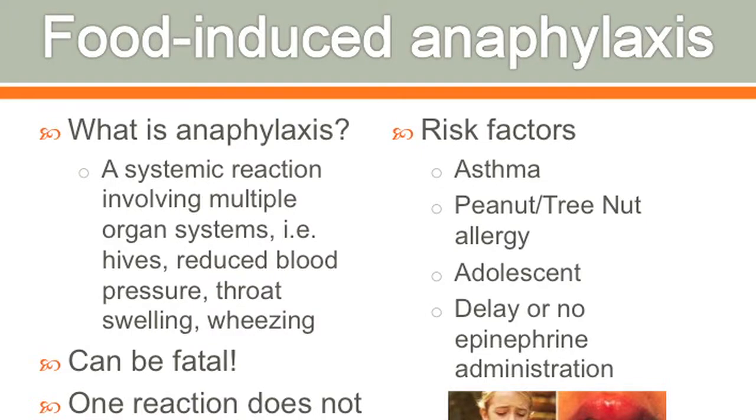Okay, so our next topic, which is also no laughing matter, is food-induced anaphylaxis. And this is the thing that we are always all concerned about. So the question is, what is anaphylaxis or anaphylactic shock? So anaphylaxis is a systemic reaction involving multiple organ systems, like, for example, hives and reduced blood pressure, throat swelling, wheezing, coughing. Any combination of two systemic symptoms means that you're having an anaphylactic reaction. These can absolutely be fatal.